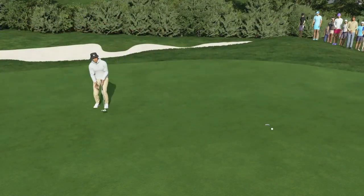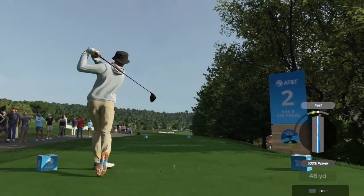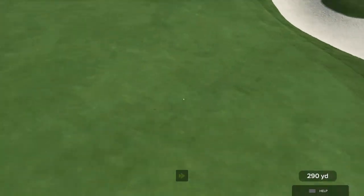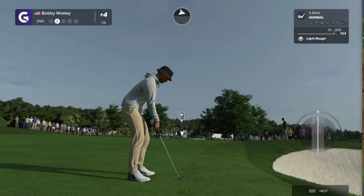That's frustrating. And this next putt, it's for bogey. Oh, come on, you're better than that. Second shot on the second.